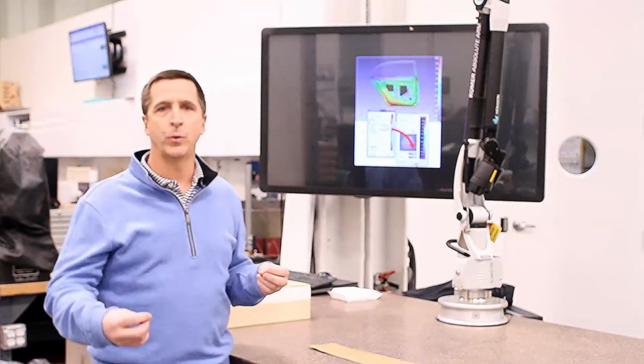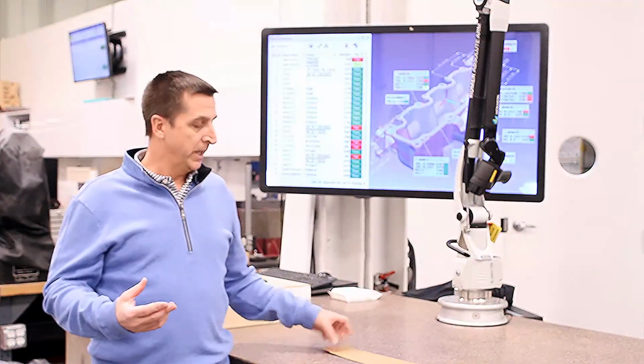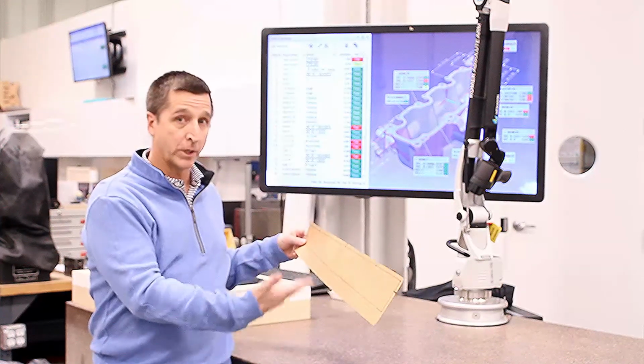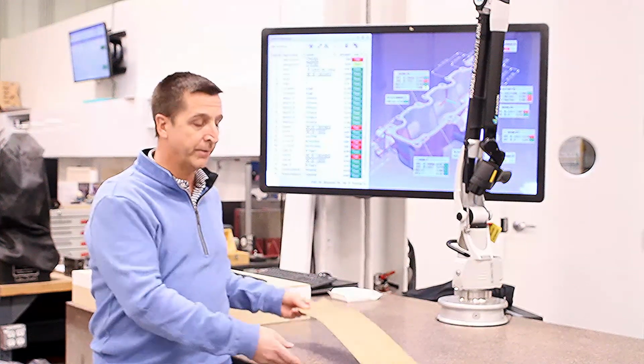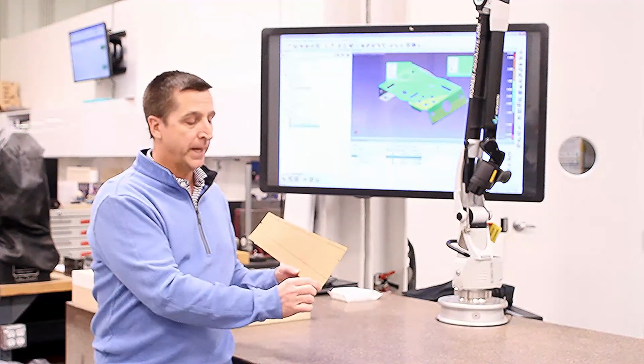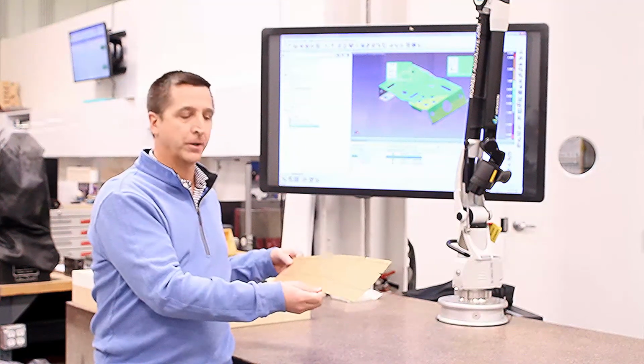have to constantly tweak them. That was a very manual process, and you'd come up with a pattern similar to this that was a cardboard copy, and every time you had to make a change to it, you'd either trim it, add to it, so you're always working with a physical pattern.